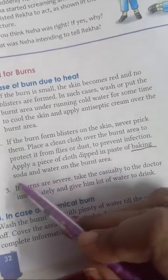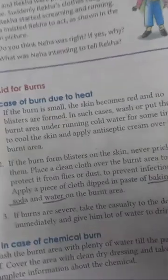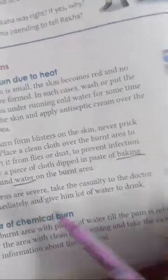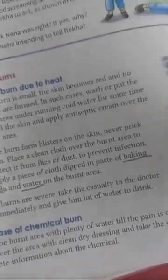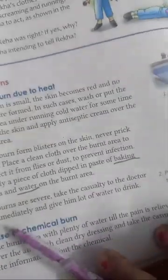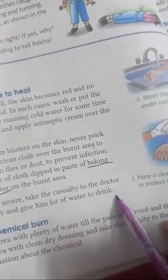So, this is very important. You can apply the paste of baking soda and water on that burnt area, or you can apply Burnol or any kind of antiseptic cream. Especially turmeric, that is also very good. If burns are severe, take the casualty to the doctor immediately and give him a lot of water to drink.